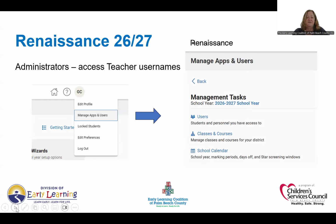As you go in as an administrator, to get your teacher usernames, you click your initials at the top, manage apps and users, and then you're going to your management tasks. So like I said, I've been able to go in. I see my 26-27 school year already, and you click on users. That will give you your students and personnel IDs. So that is available now. The system has switched over.